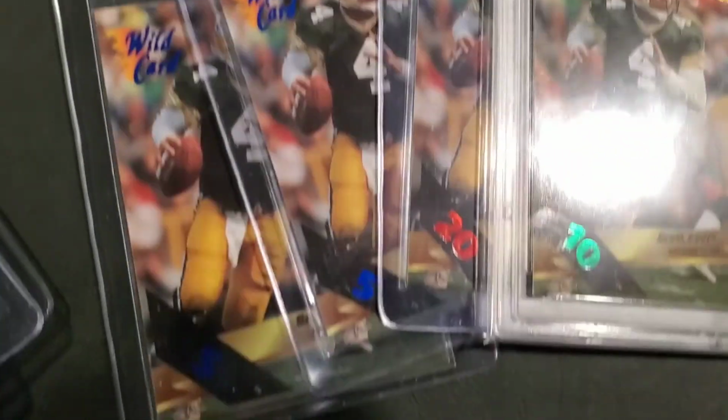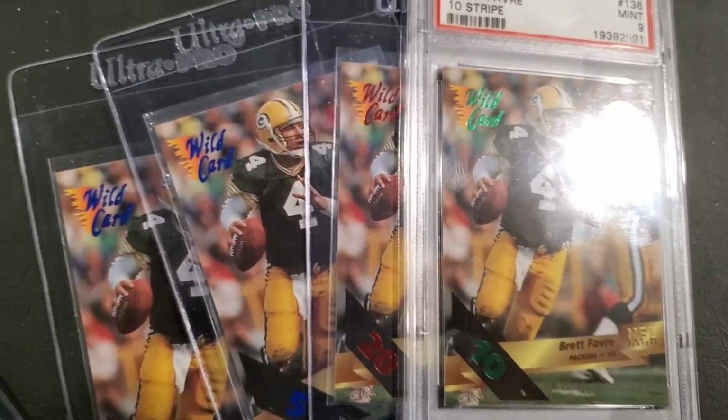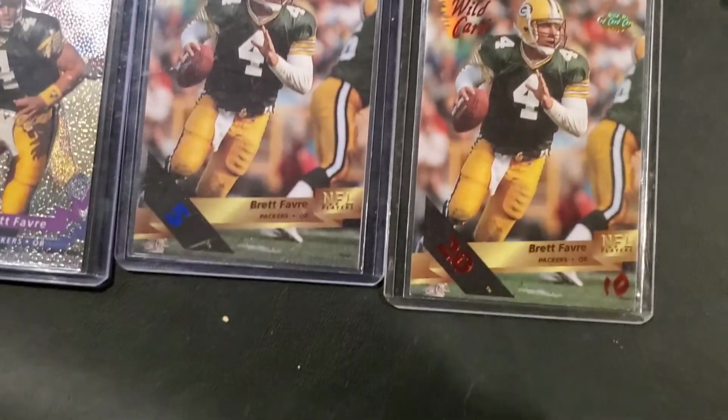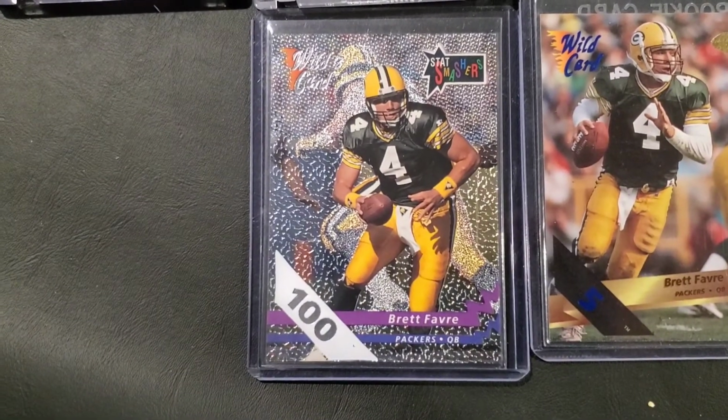Then let's do some 93s. So we've got a 5, a couple of 5s, a 10, a 20, a nice PSA graded one. Then we've got a 5, a 20, and then a really super 100 Stat Smasher.